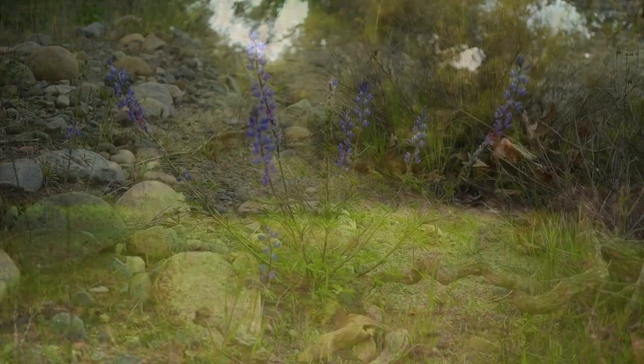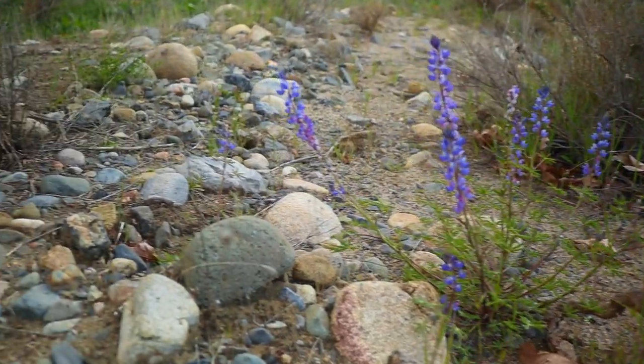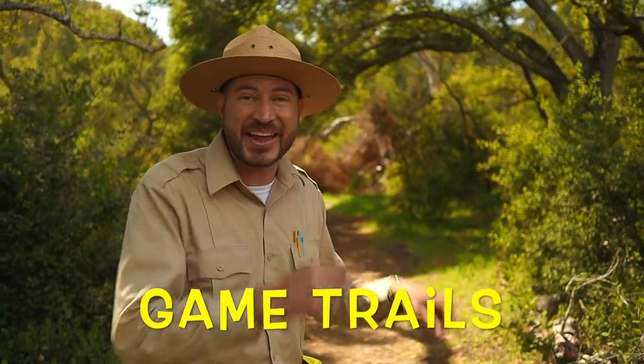Okay, Junior Rangers, that was really cool making casts of tracks. Let's see what other tracks we can find. Another great piece of sign to look for is a trail. I don't mean the trail that we're on now, I mean an animal trail. Animals use trails too, and these are called game trails. And there's one right here.